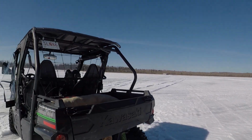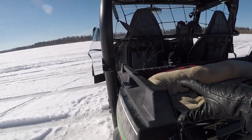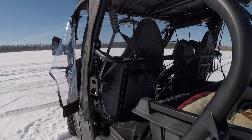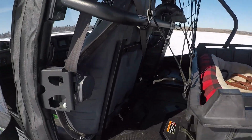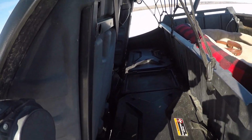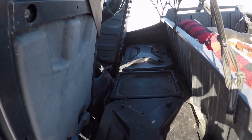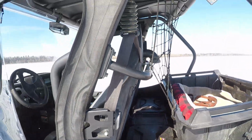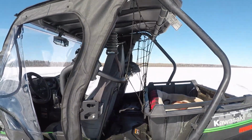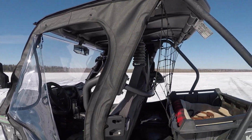Let's try them out. Yeah, so the box here opens, and it does tip as well. If you have a load of something in it, you can dump it. Like wood. Yeah, it has 2 storage compartments here in the back, and they're real deep. So those are cool, and you can still put stuff on top of it if you need to. Probably will when we go camping, of course, for longer trips.